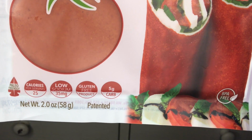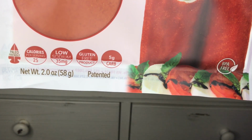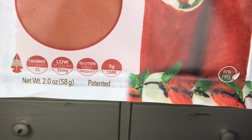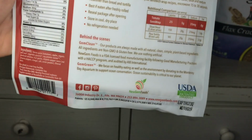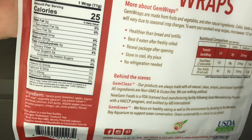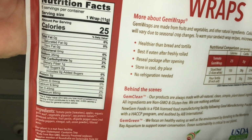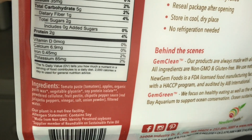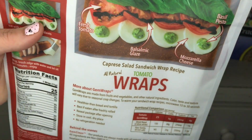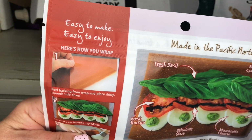And down here we have paleo friendly, calories per serving 25, low sodium 35 milligrams, gluten-free, and 5 grams of carbs. If that's true for 1 wrap, that's pretty good. Which it is. It's 5 grams of carb in 1 whole wrap. And here's the ingredients on that. And then here is the recipe on the back. Easy to make, easy to enjoy.